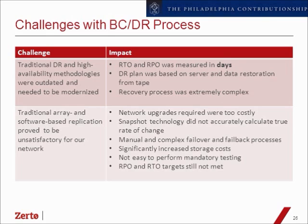Once we got the snapshots and we were vaulting them or replicating them to the other site, we still had to deal with the ability to bring those environments online in the event of a disaster, which is the SRM capability. We were finding that with the traditional array-based and even some of the software snapshot-based products that exist today, snapshot technology was not accurately calculating the true rate of change in a VM. We were finding that servers sitting idle in our testing environment in our labs, when we snapped them, and a half hour or an hour later snapped them again, the deltas were huge, and it just did not accurately, as we felt, calculate that rate of change.